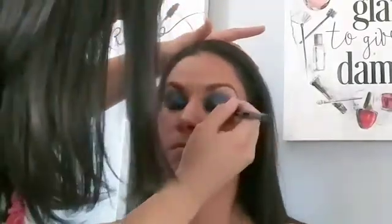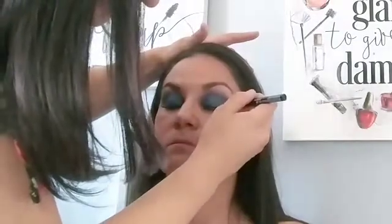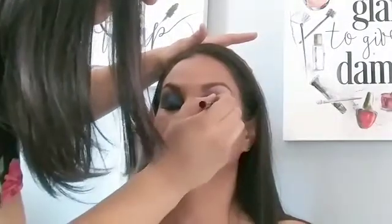Oh, look. Okay, and then I'm going to go back over it with a little bit of eyeliner just to hide some of the lash band, so it looks a little bit more natural.